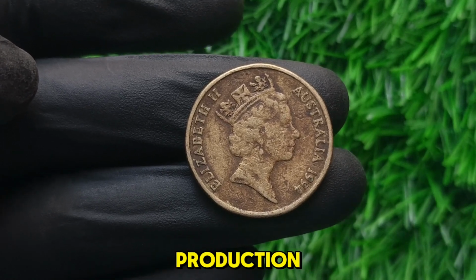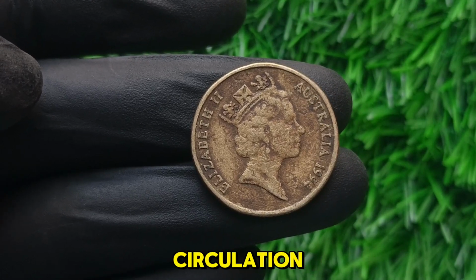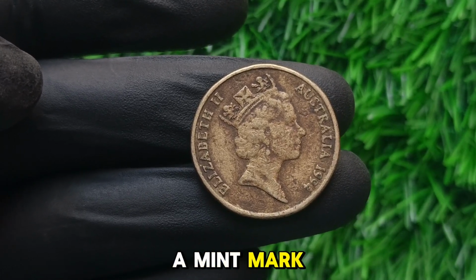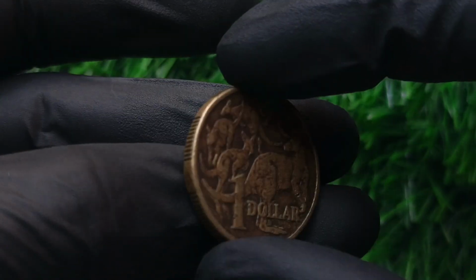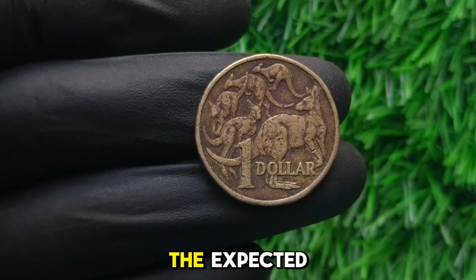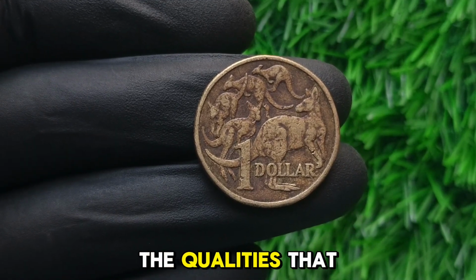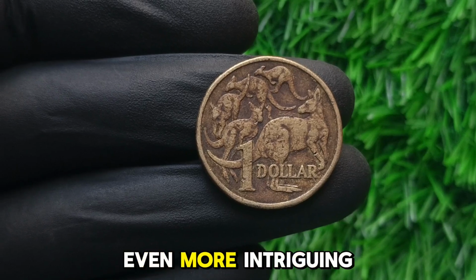Among the regular production, a series of coins without a mint mark made their way into circulation. This absence of a mint mark might not seem like much at first glance, but for collectors, it's everything. It signals a variation, a rare release, a deviation from the expected, and those are the qualities that skyrocket a coin's value. Now here's what makes this story even more intriguing.